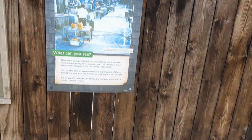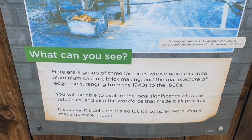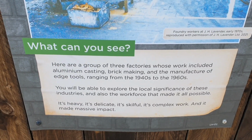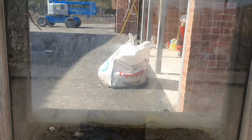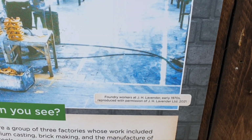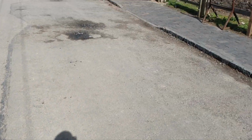Looking through here, oh, there's some information. Here are a group of 3 factories whose work included aluminium, cast brick making, manufacturers and edge tools ranging from the 1940s to the 1960s. You will be able to explore local sites of these industries and also a workforce that made it possible. So, there you are. That's what you're going to be seeing. The foundry workers at J.H. Lavender, early 1970s. That's all coming to the Black Country Museum.